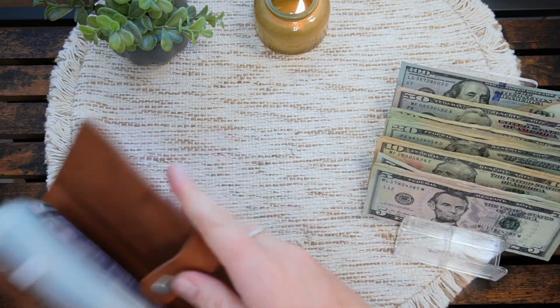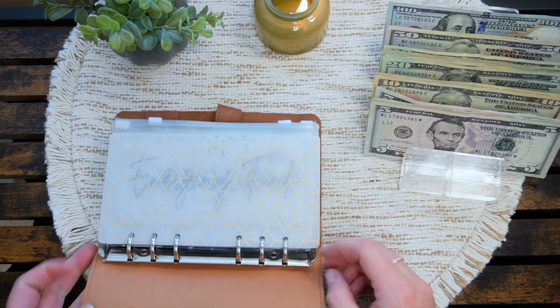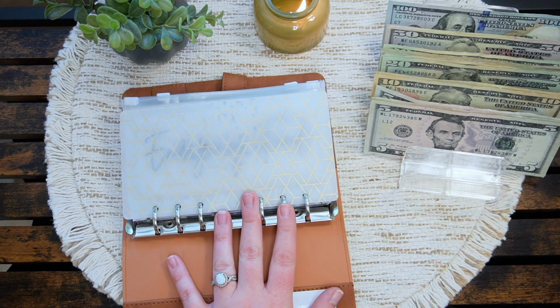You guys are going to notice that some of my amounts are a little bit different in here than what they were last week. We did have to pull some money from our Ally account.